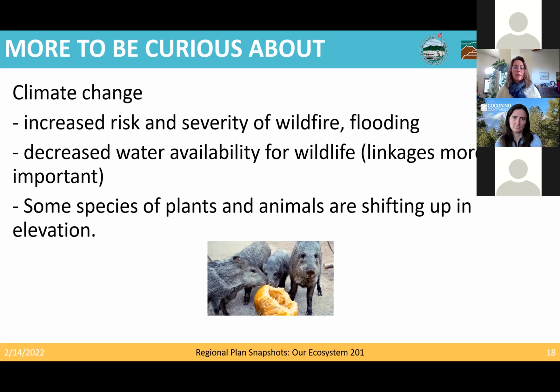And this makes linkages for wildlife more important as those sources of water start to dry up. And then, of course, we're also seeing range shifts for some of our wildlife. They're actually moving up in elevation, and we can expect to see some of that with plants as well. So, for example, javelina have increased quite a bit above the Mogollon Rim in the last 10 to 15 years.